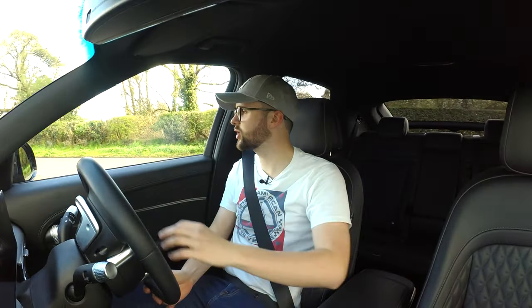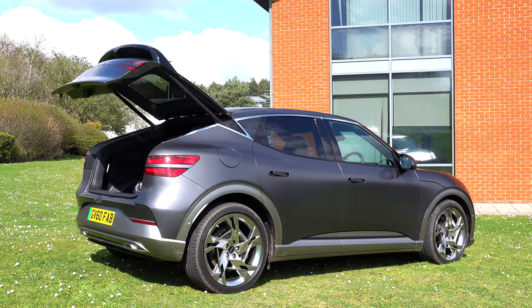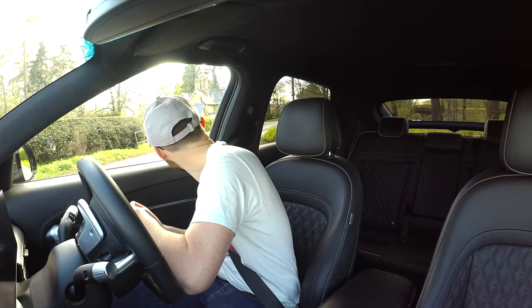Right, I'm doing my usual turnaround spot, and now the GV60 is not the smallest car. I don't think it looks like a hatchback in its hatchback size. It's not too bad for manoeuvrability, but it could perhaps be a little bit tighter. But the head-up display isn't distracting, it's quite useful. You can turn it off, you can adjust it how you want to, up and down.